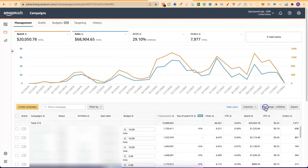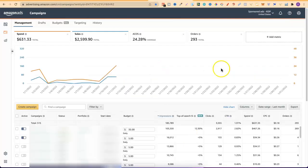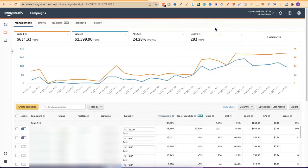Let's change this to, I believe, last month. So let's click on there to bring up January so we can see how much I spent. Now, January was a much better month for advertising for me. Previous months, things weren't going so well, so I just decided to completely stop all of my ads. At the minute, I have 2 ads running. One on a brand new book, so I'm just going to see how that goes. And the second ad is on one of my Valentine's Day books.